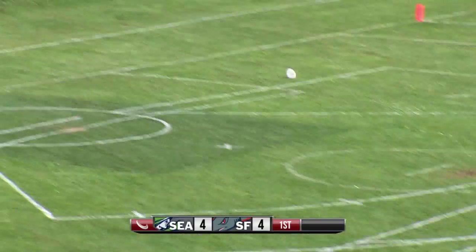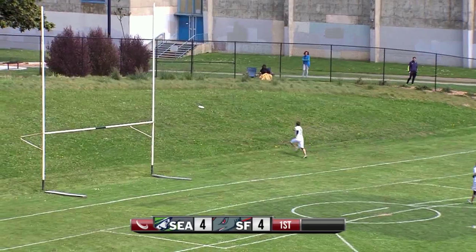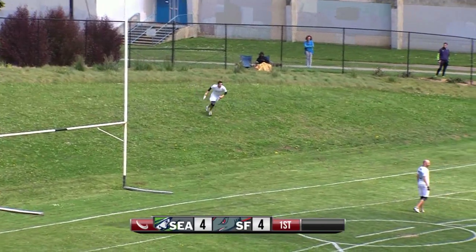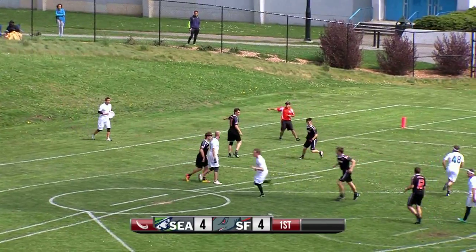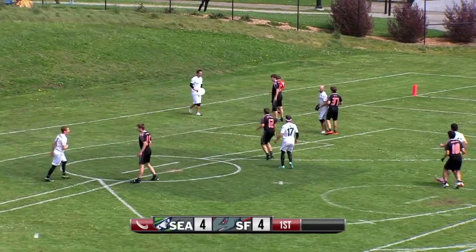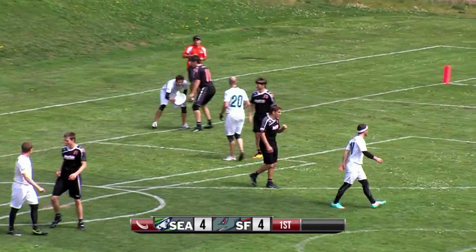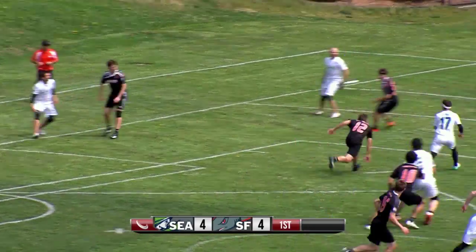Oh, right through the wickets. If that touched him, they're going to have to play from the back of the end zone. I think it did. Yes, you called it. So Seattle's pinned in the back of the end zone because that pull hit the player before rolling out of bounds. No, he's too far back, actually. And he's playing from 5 yards behind the back of the end zone. Several sets of lines on the field, a little confusing.